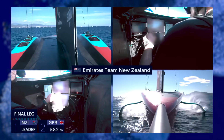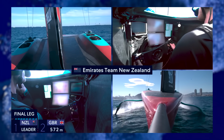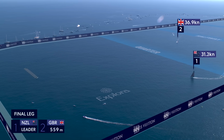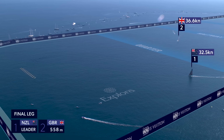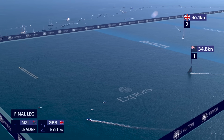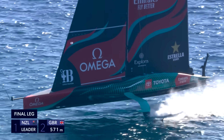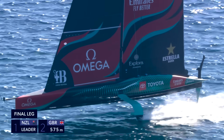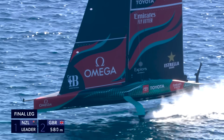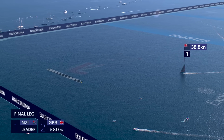New Zealand are one of the most storied teams in America's Cup history. They have won the Cup twice and they have defended it twice. But this one is just a little bit special. Here in Barcelona, we are witnessing Emirates Team New Zealand deliver a Mediterranean masterclass. They are about to become the first team in modern history to lift the trophy three times in a row.